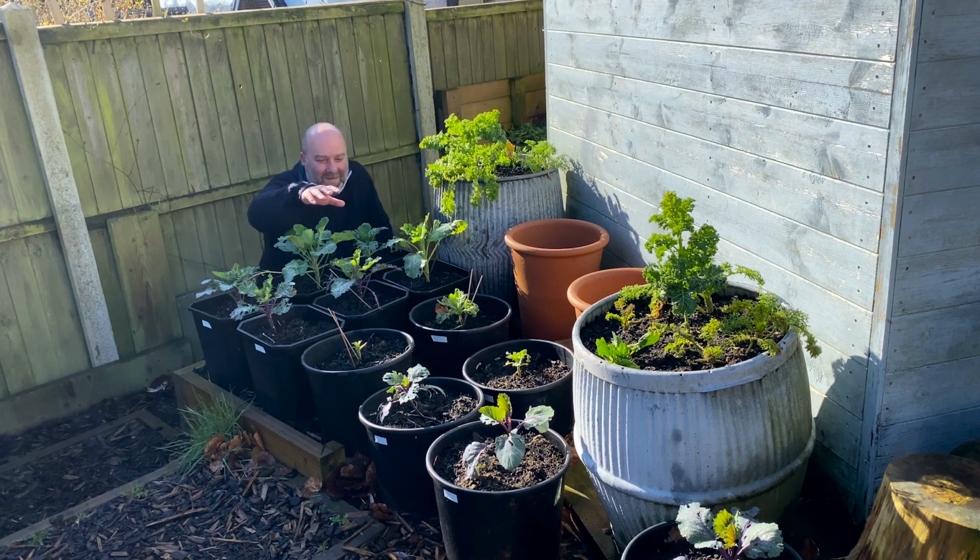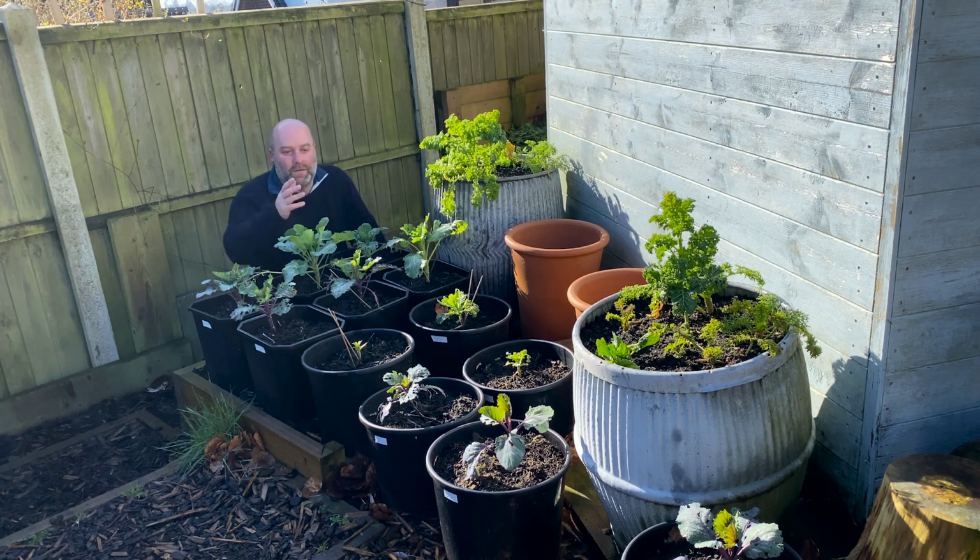And what has been decimated is the cabbages. They've just taken a battering from the slugs and also the weather. So I now know if I'm going to do a cabbage or cauliflower over winter, that it needs to go into the greenhouse. So let me show you the greenhouse as well.